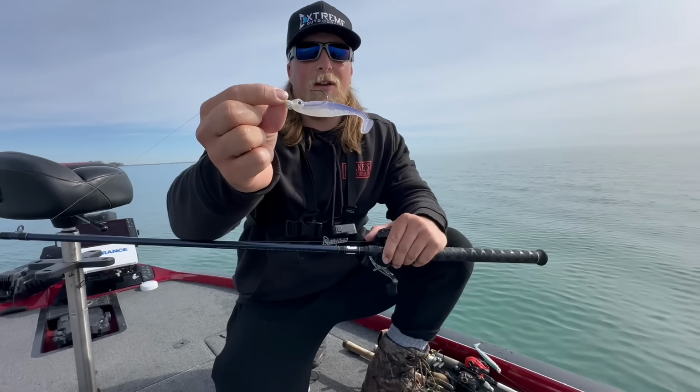So guys, we are actually just pulling up to the first spot of the morning out here on Lake St. Clair. We're fishing in 10 to 12 foot of water right now. There's fish scattered all over the place, and me and my dad are throwing these swim baits. We talked about it in our last video where we caught almost 60 fish a couple days ago on this exact lure right here. It's just the Mega Bass swim bait, the Ghost Shad, I think the color is called.